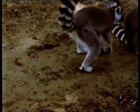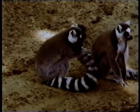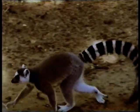The scent comes from glands on the lemur's wrists. No two animals have the same smell. It's as different as fingerprints. By rubbing their wrists on their tails, the lemurs advertise their personal identity wherever they go.